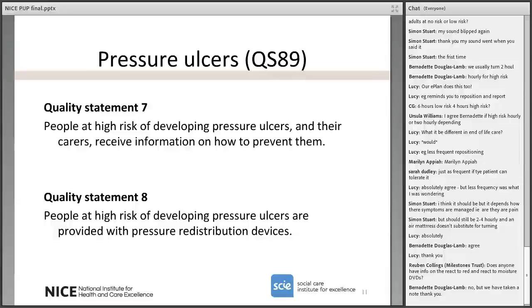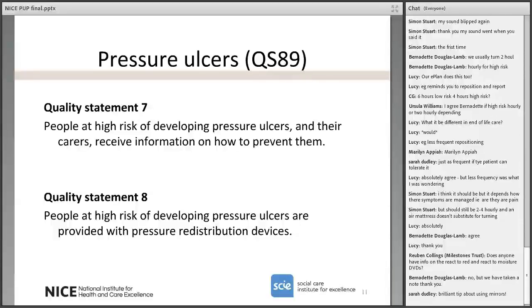Thank you, Nicola. I noticed somebody just asked about Reactor Red and the Reactor Moisture DVDs. If you go to the NHS Stop the Pressure website, there is some information on there about accessing that. There is also some information on the East Midlands Academic Health Science Network, and they're developing a range of reactive resources, and the information can be found there.